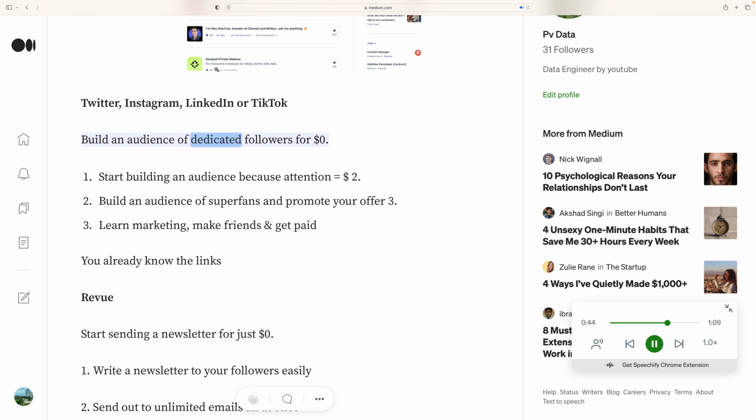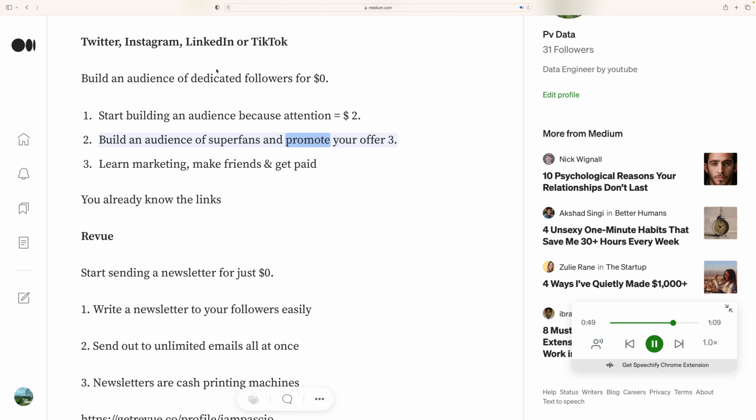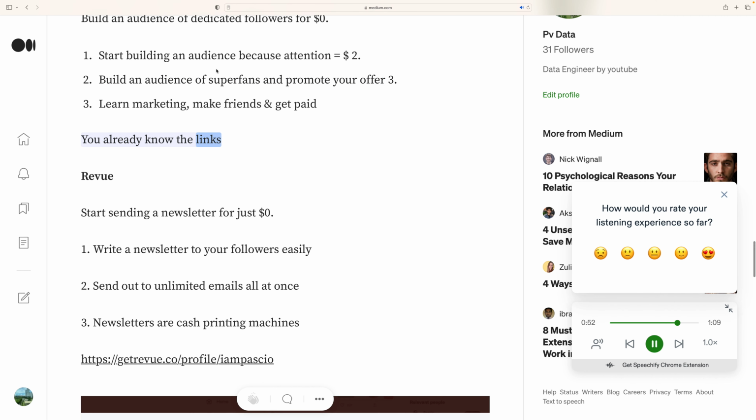Twitter, Instagram, LinkedIn or TikTok. Build an audience of dedicated followers for $0. Start building an audience because attention equals $. Build an audience of superfans and promote your offer. 3. Learn marketing, make friends and get paid. You already know the links.